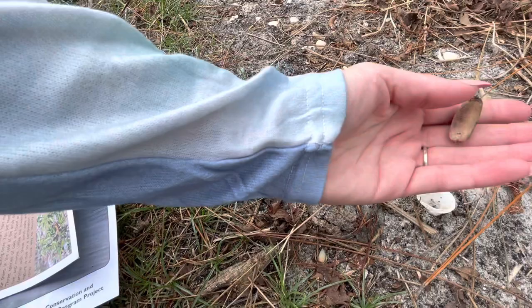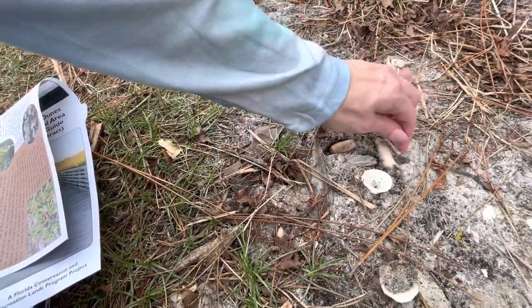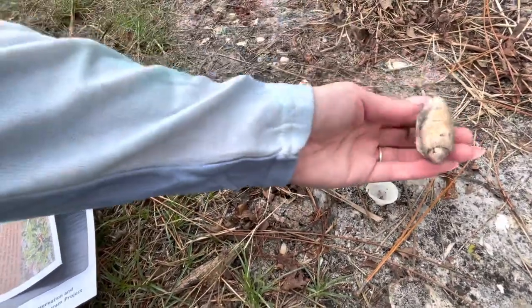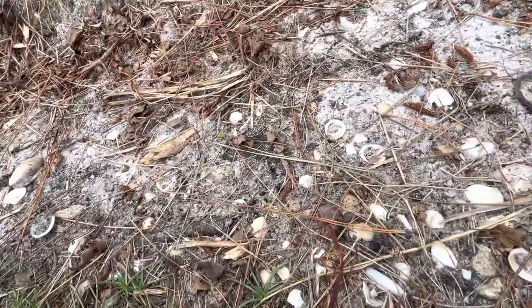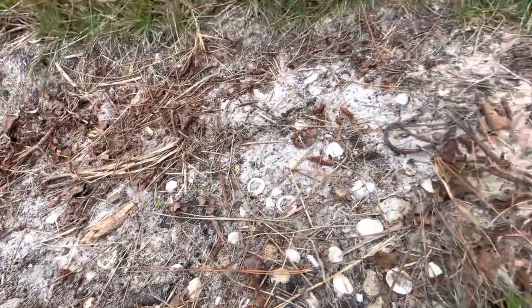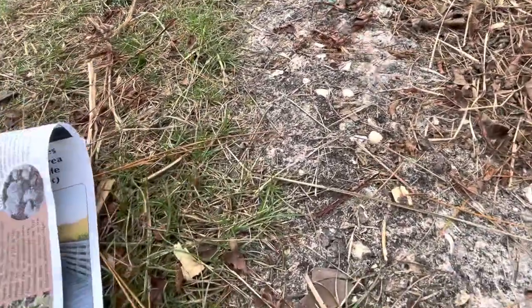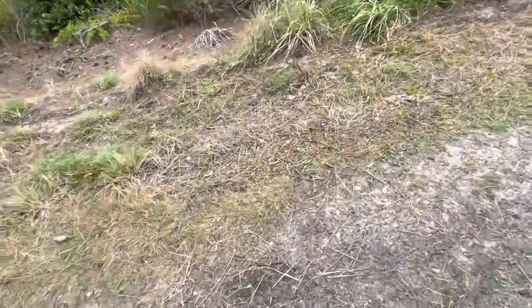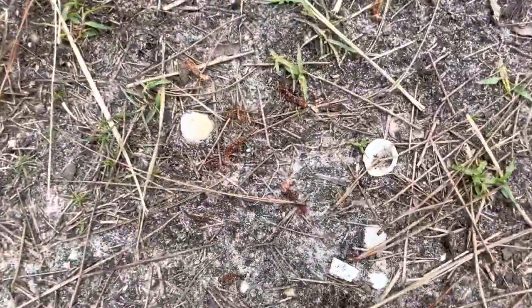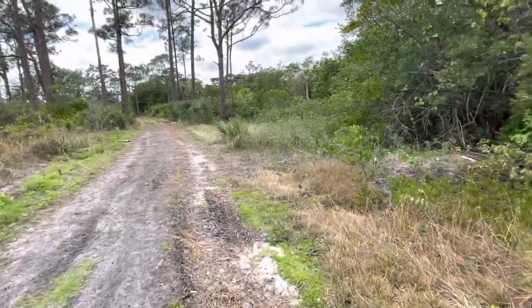Here's an olive. Another olive is right here. Well, that's a big one. We got a bunch of spectral bittersweets here. And you can tell that this is from this area because in Palm Beach County, the spectral bittersweets, the round shells that look like this, are extremely common in this area, and they're really hard to find like anywhere else in the world actually.